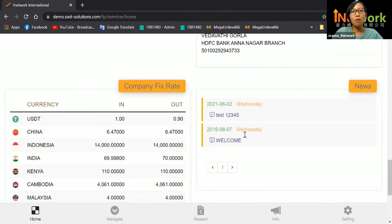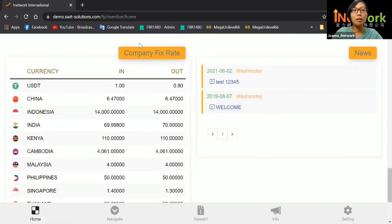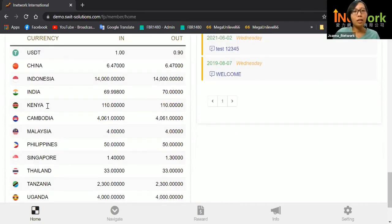Now further down, we have this company fixed rate. Company fixed rate is when you buy points with the company, and when you do withdrawal with the company, we have the in-out rate. So let's say I'll do Kenya. For Kenya here, the in is when you buy points with the company, the rate will be 110. And when you do withdrawal, the out here will be the same as well, 110. For every country, we have a different fixed rate, so you can always refer to this table here.